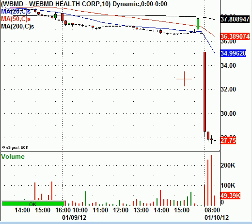That is a big, big shellacking, if we will say, in WebMD today. And really, the next big support level is going to be right around $26, $25.75 in that area. So be careful there, but the stock is getting really slaughtered today.